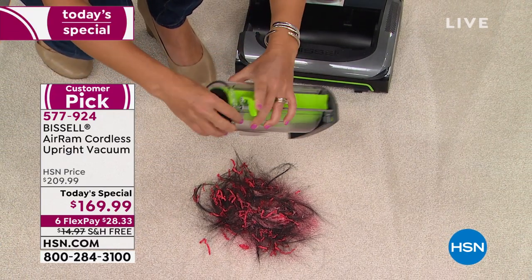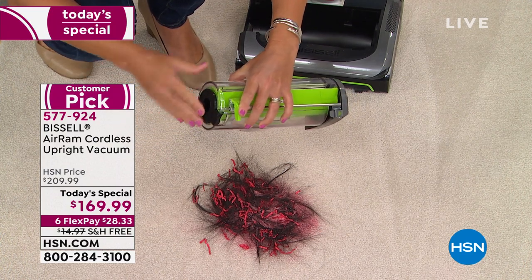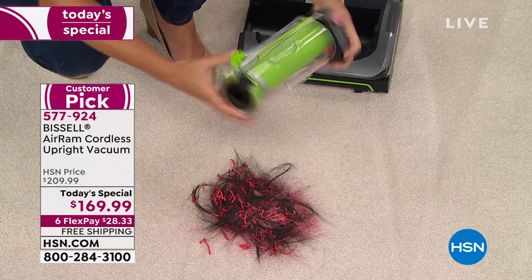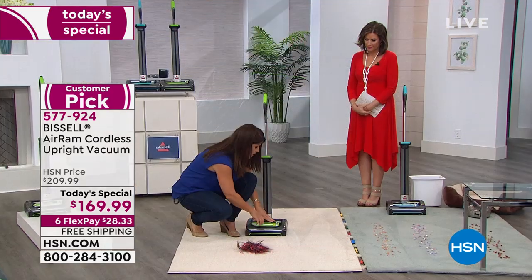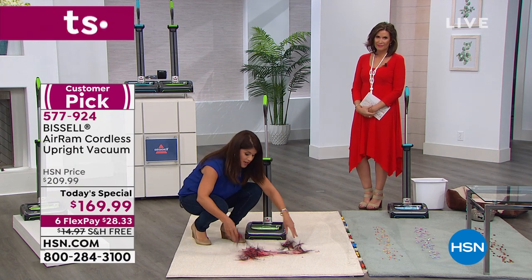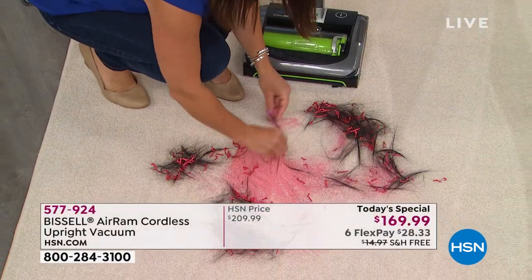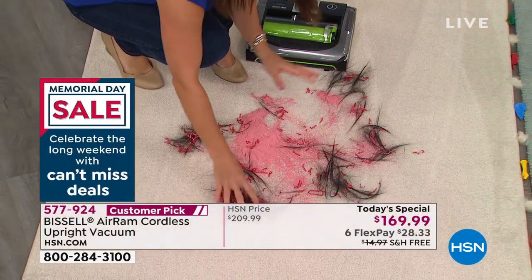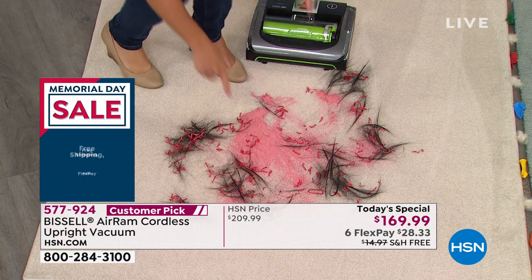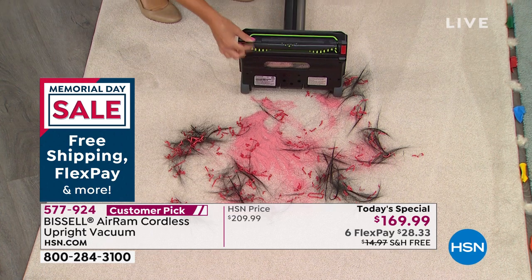Now what also is great here, I wanna show you. You're going to get a multi-level filtration system. You don't have to replace anything. You can give it a nice little rinse out. So once you get your Air Ram home, you never have to buy anything else. But great thing, you don't ever have to use a corded vacuum again. This is a different kind of vacuum that really is why over 300 five-star reviews rave about it, because you can pick up a mess like this all the time, because underneath right here, this is the magic, okay?